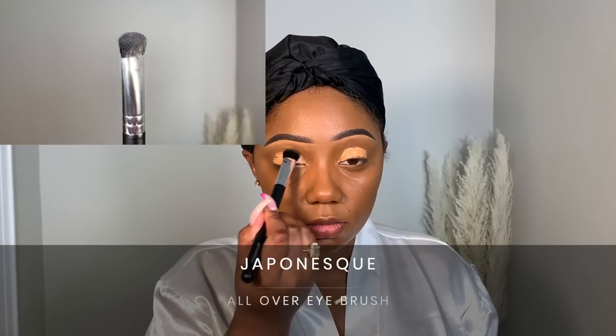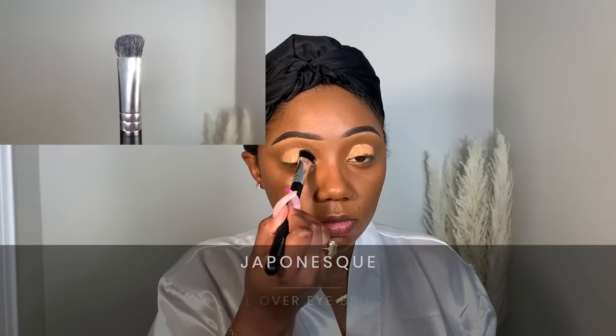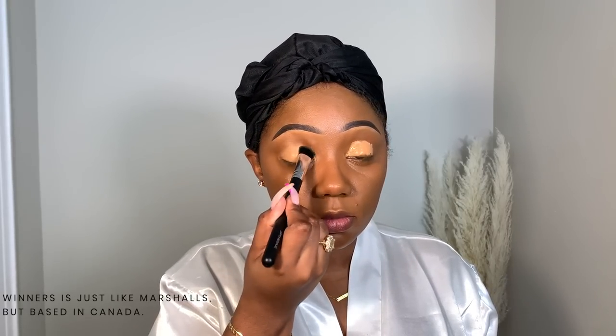After applying concealer or any eyeshadow base, I blend the product out using this Japonesque All Over Eye Brush. I recently purchased it from Winners, and it blends the concealer out so flawlessly on the lids.